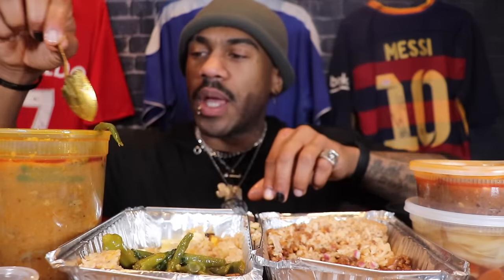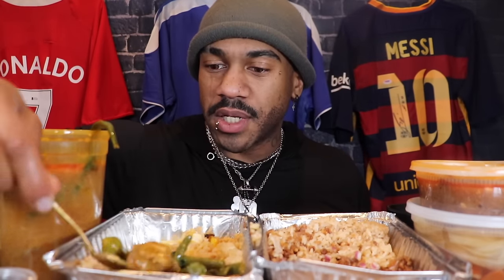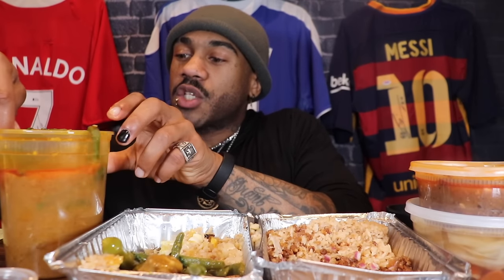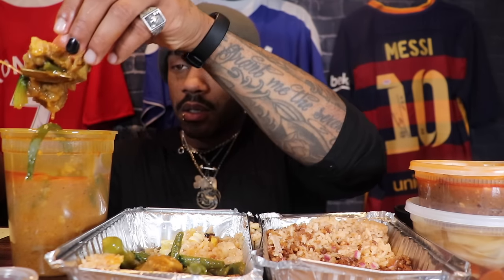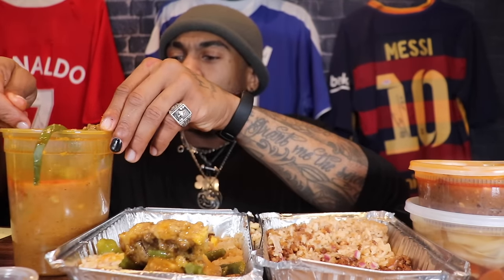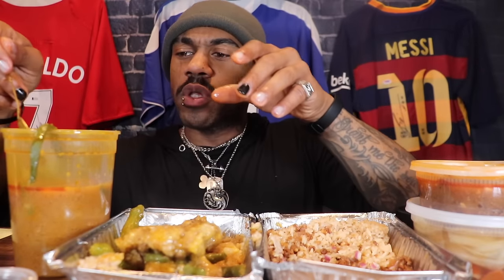I got just the rice here. We ate all the beef out of it, so we'll just use that instead of having to use another dish. There's the oxtail. We're gonna get a couple of these out. This was the most expensive thing on the menu. Look at these pieces, man. Look at that. This costs $30. And oxtail is really, really expensive these days.